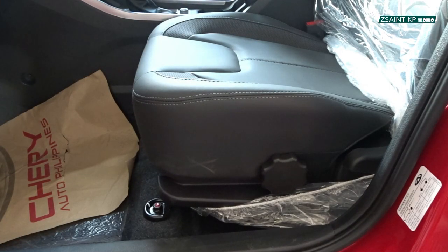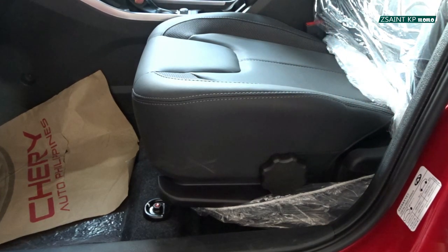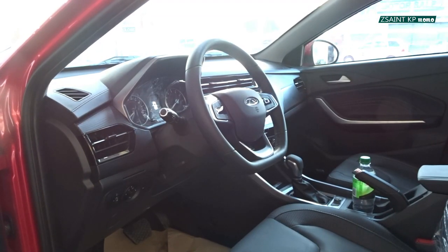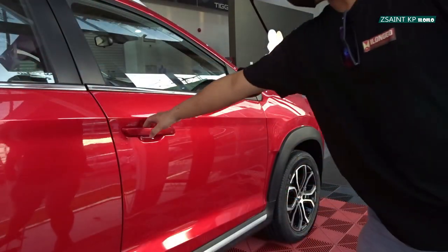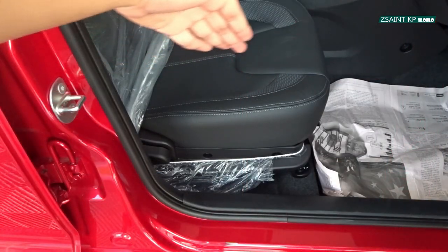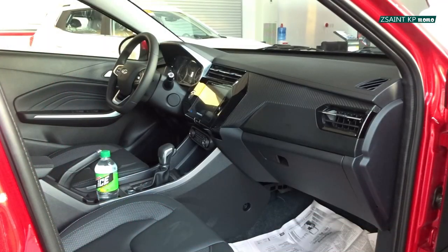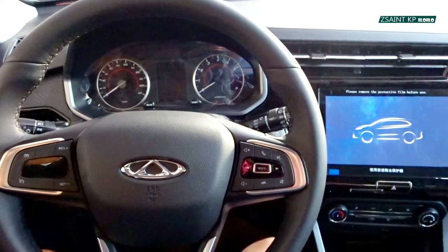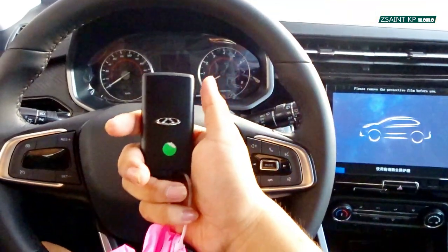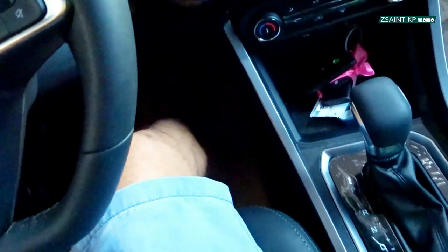The driver's seat on this car gets full manual adjustments. Got your seat back, height adjuster, and right there is your seat sliding position, which is located underneath. You have the same set of adjustments on the passenger's side, however, it loses out on the height adjuster. Alright, so let's start it up. With the door closed.